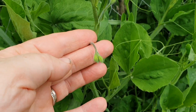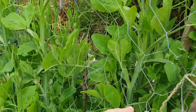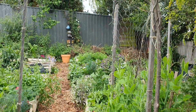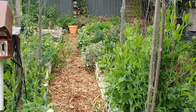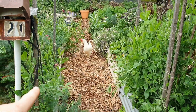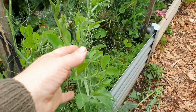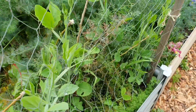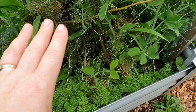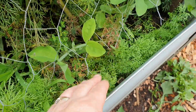These are my sweet peas that I have growing on this archway, which is at the main entrance to the raised beds. I'll take a step back. You can see there, this side's doing much better than here. I actually planted these in a little bit later, so they probably need to catch up slightly. And I have noticed that they don't seem to be growing as well down here, and I partially blame that on all of these, which are the self-seeded dill.